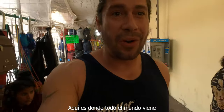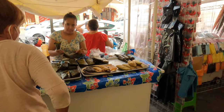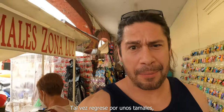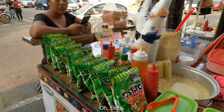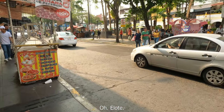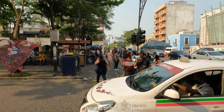Many shops. This is like where everybody comes to buy anything they need. Ooh, tamales. Maybe I'll come back for some tamales. But everybody comes here to eat, to shop, to get groceries. Ooh, elote. This is the main central park here.